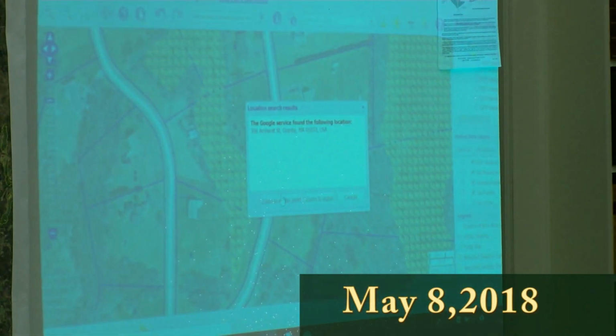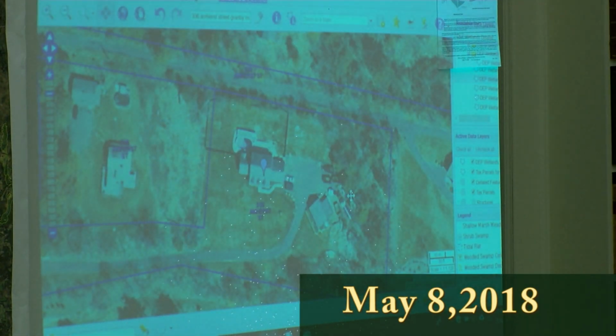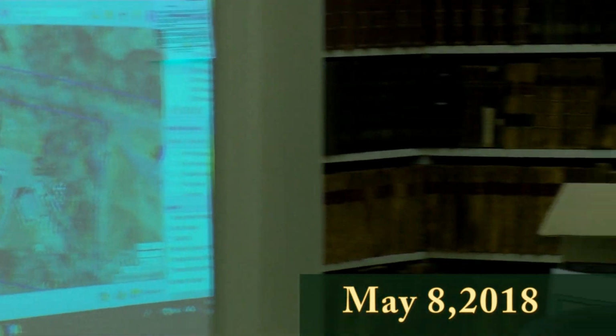While you're looking at that, Connecticut River Conservancy, letter dated April 2018, spring. It looks like a contribution or donation, looking for something with the rivers.